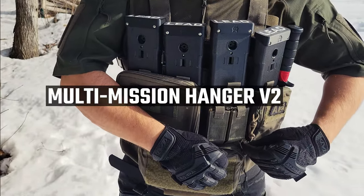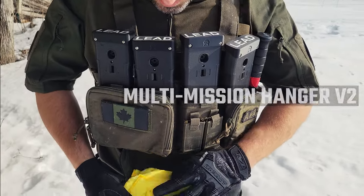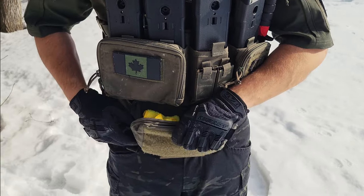The Haley Strategic Multi-Mission Hanger V2 pouch is great for storing smoke grenades, microfiber cloth, and even an extra CF20 mag.